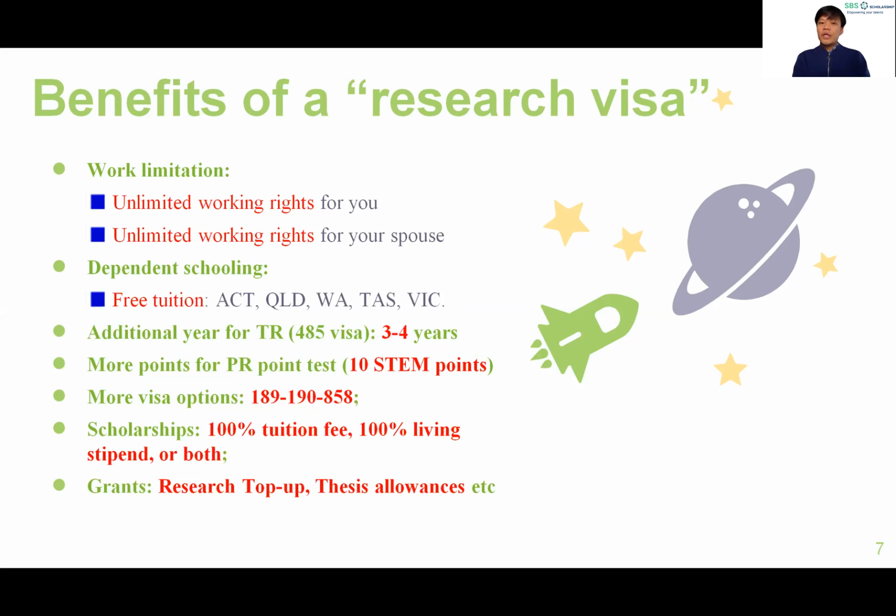And if you're doing research, you can get additional years for TR, I mean the 485 visa. So you can earn up to 3 to 4 years of TR instead of 2 years for either master by coursework or bachelor. And you earn more points for your PR points test, 10 STEM points, like I told you in my previous video. And you would have more visa options. What are they? Okay, 189, definitely, because you get another 5 points for your degree, might be another 10 points for your STEM studies, and 5 points for regional.